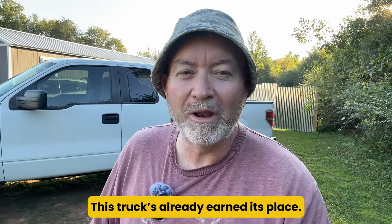It's a 2011 F-150, it's in good shape, low miles for the year, and now I can pick up materials without begging a friend or renting a trailer every time. I haven't named it yet, but it's earned its place already.